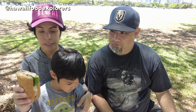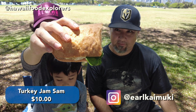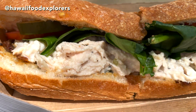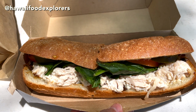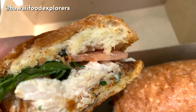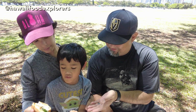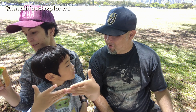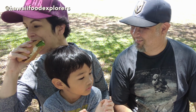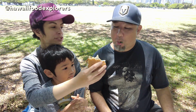Okay, so the child chose the turkey jam sandwich for himself. So here is half of the sandwich, and we'll show you what the rest of it looks like. It's a turkey salad, bacon jam, basil mayo, spinach, tomato, and pickles. What's not to like, right? Turkey, bacon. I know you like bacon jam, so it's already a winner, right, for you?